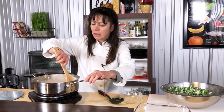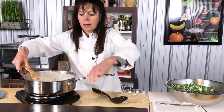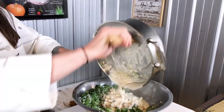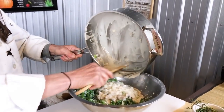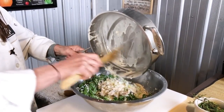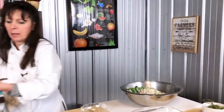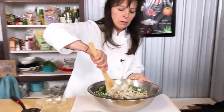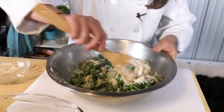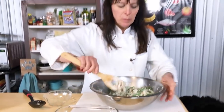All right, so we've got that all together, and now what we're going to do is take our sauce again, turn our thing off here, and dump our sauce right on top of our green beans. I'm looking at the mushrooms, saying mushrooms. Get that all in there. All right, set our pan aside. We're going to give this a quick stir up, once again folding it in. And we don't have any soupy mess.